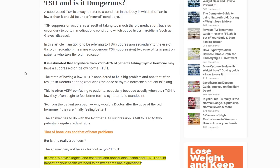Now the problem is, and this happens quite a bit, is that patients who are experiencing thyroid disease, like let's say hypothyroidism, they're on medication and their doctor is adjusting it. So let's say they start at 50, they go up to 75, they feel a little bit better at the 75, they go up to 100, they feel a little bit better, and they go up to 125, and they're like, I'm feeling really good. I'm feeling really good, and this is great, this is normal, I'm feeling awesome.